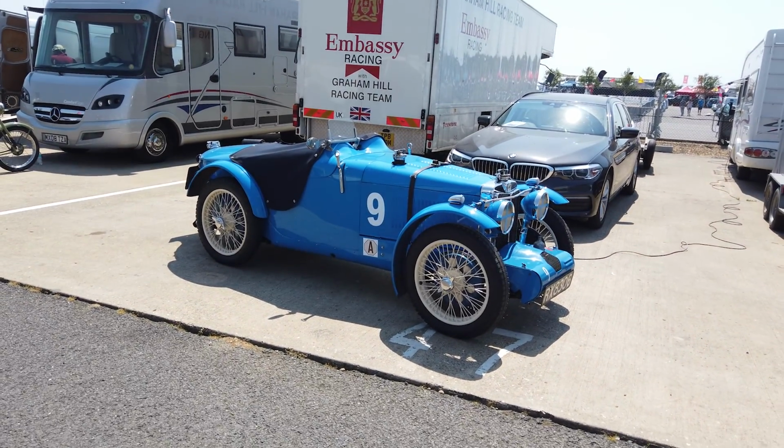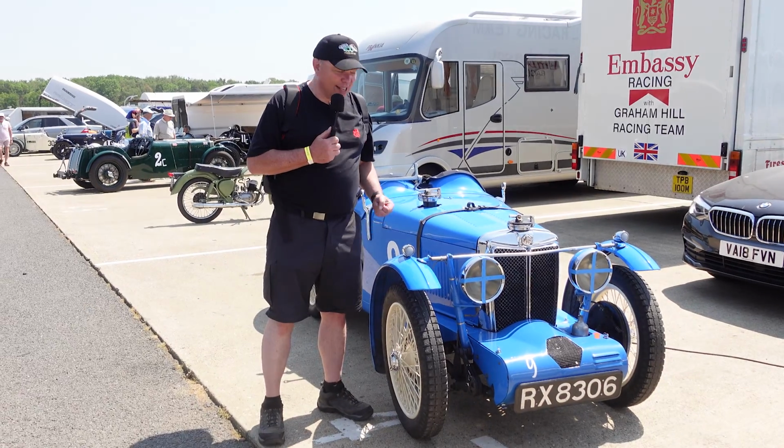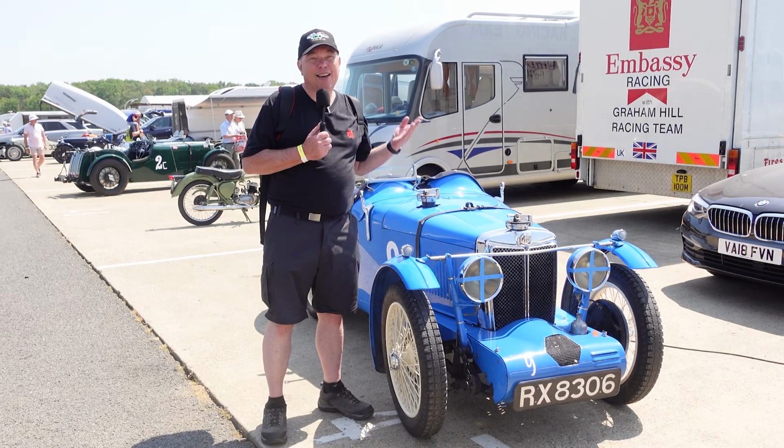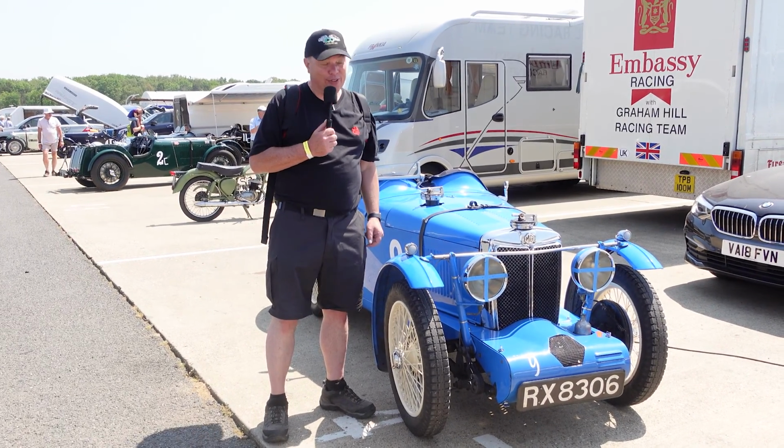Now, I know this channel's called Classic MGB, but when I see this lovely MG C-Type from the 30s, a classic car, I couldn't resist taking a quick shot of it.